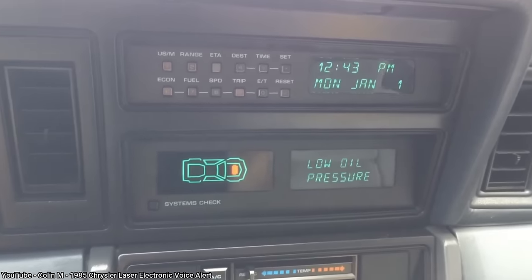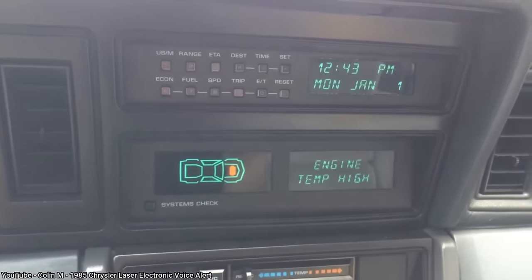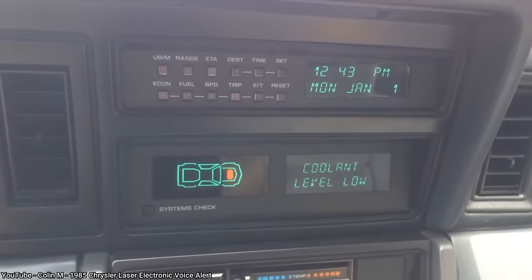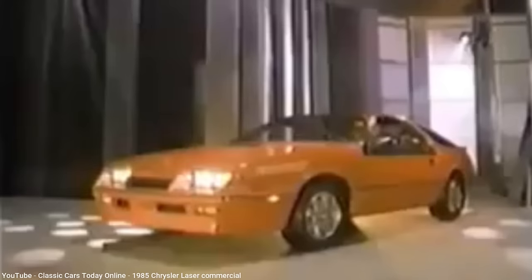However, the more well-known version of talking cars was the Electronic Voice Alert, or EVA, from Chrysler. Please check your engine coolant level. Who offered it on several cars starting in 1983, such as the New Yorker, LeBaron, Fifth Avenue, Town & Country, and even in the Dodge Daytona clone, the Chrysler Laser.